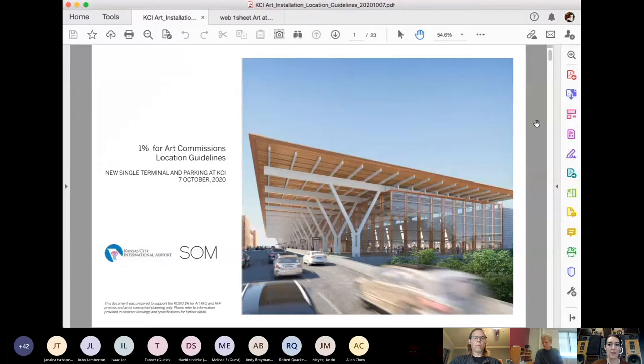So yeah, welcome to the new single terminal parking at KCI. These are architectural renderings, so some of this may change. Some of these renderings are a year or even 2 years old. We've been working on this project quite a long time, so it's very exciting that we're at the RFQ phase.